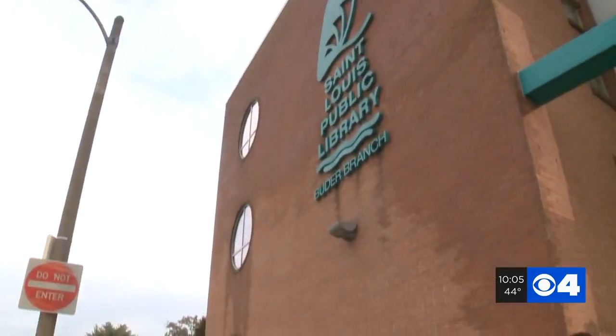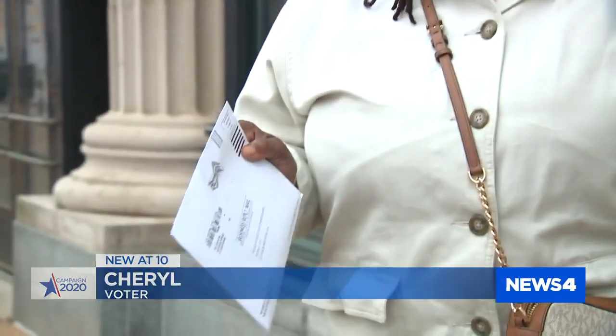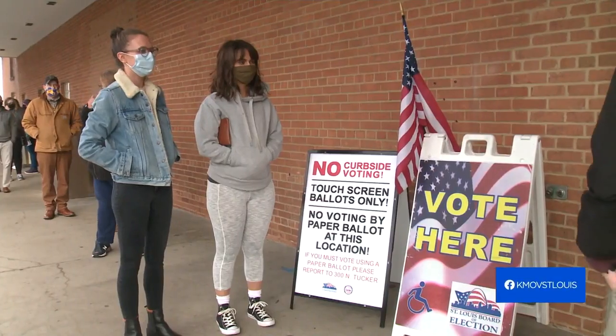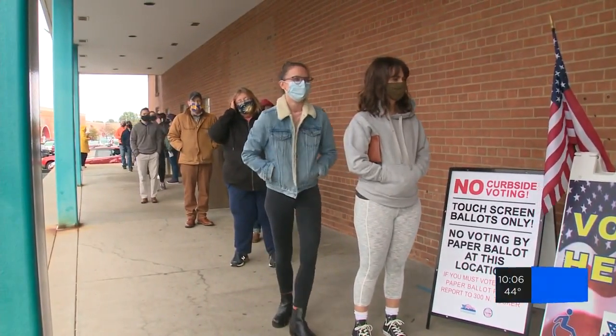Just trust the process. Maggie Becker is one of more than 35,000 people who has already voted in St. Louis City. This is my mom's ballot. She's very ill, so I'm dropping off her ballot. Maggie says it took her about an hour to cast her absentee ballot, and she hopes you remember this thought. If I can do it as an immunocompromised person, in my 30s as an MS patient, you can do it too.